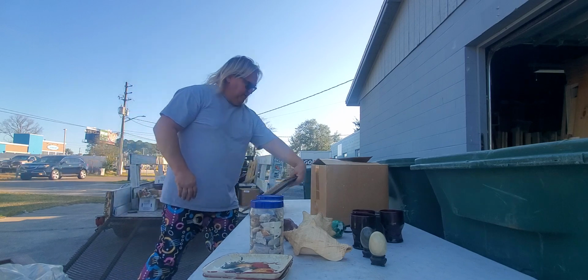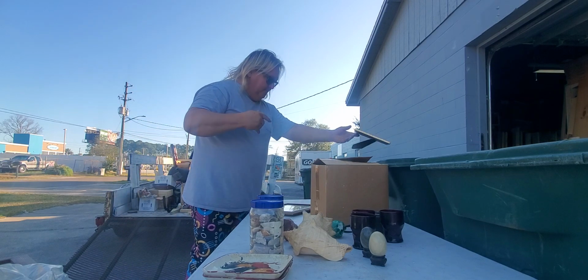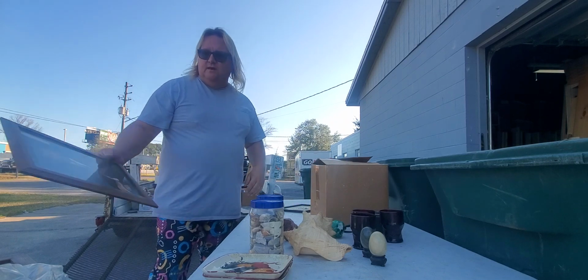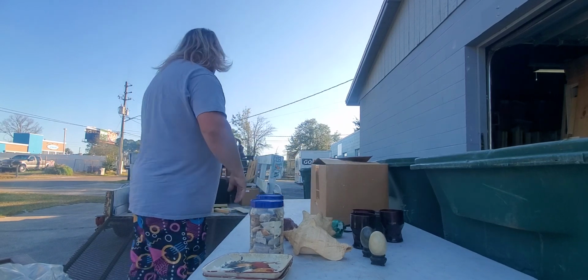And there are some presidential books too, and I got to be careful. I'm trying not to show any pictures of the person who owned it. Here's a nice picture of John F. Kennedy, broken frame.